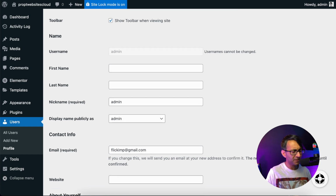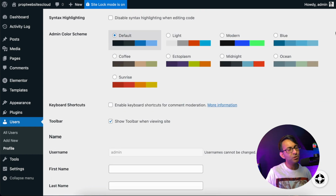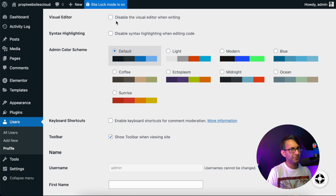Because a lot of us don't like to use admin, right? I mean, you could, if you want, set up another account. The only problem is, though, if you set up another account with a different username, but it's the same email address, WordPress won't allow that. So you might need to use a different email address. But again, bear that in mind.